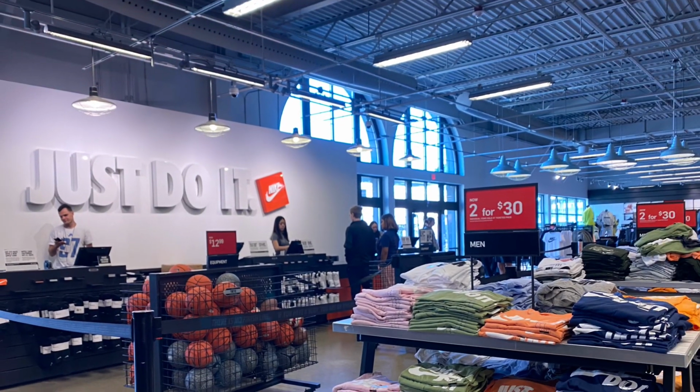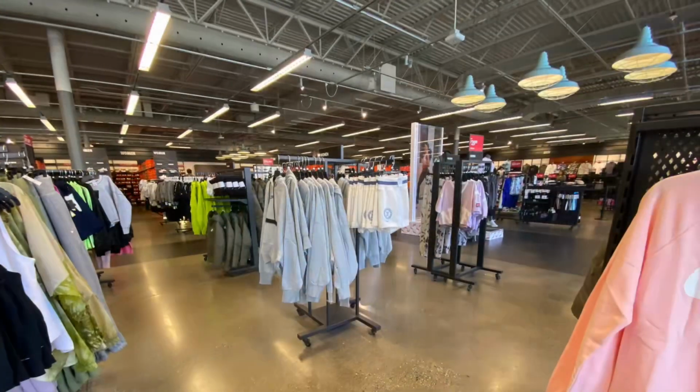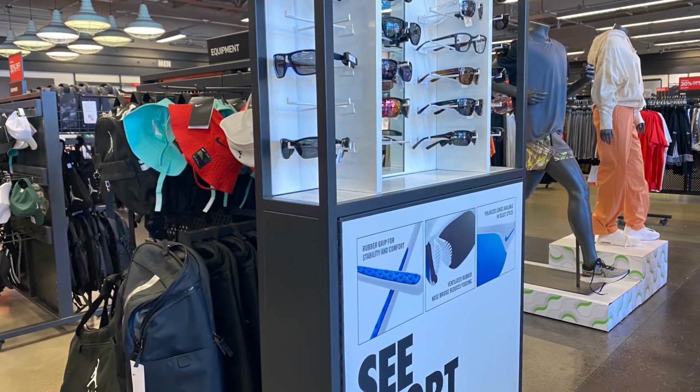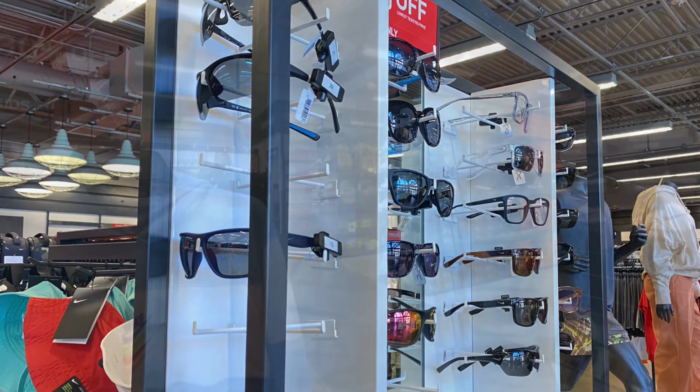Then you'll find Nike. And so I do see, though, with this Nike store, it's busy, but it's not like some where you walk in and it's just insane lines. They have quite a nice shoe department here too. So if you're looking for shoes, you have a lot of options at this Tanger Outlets for shoes and other accessories.